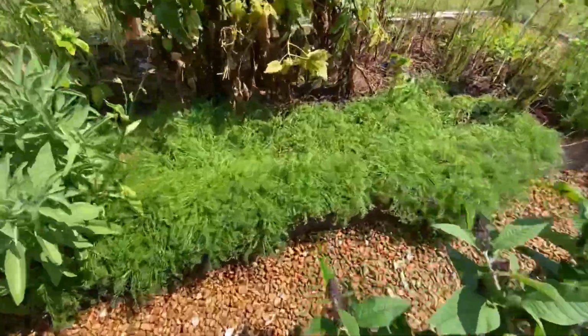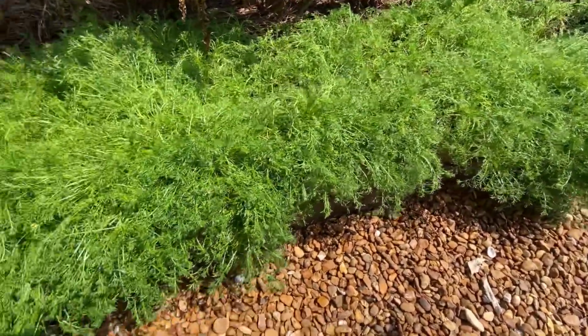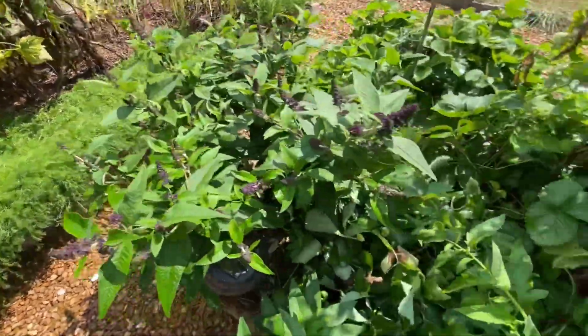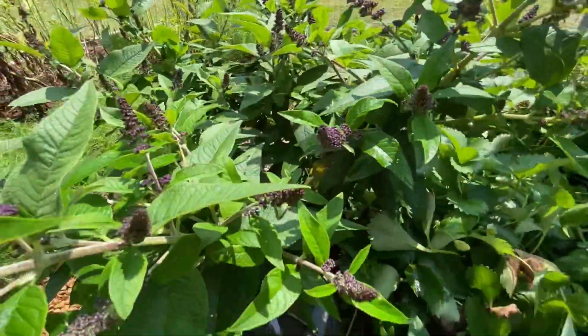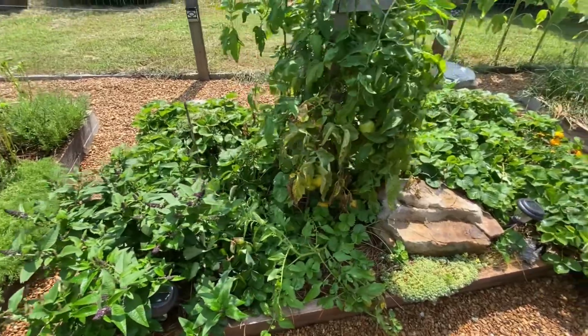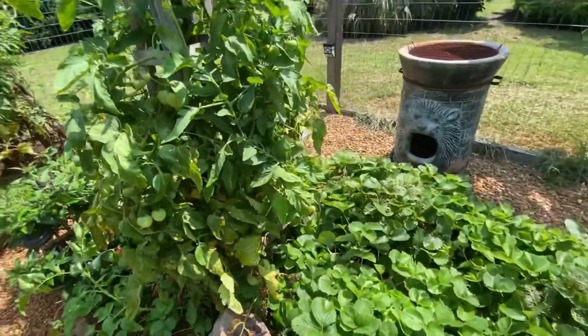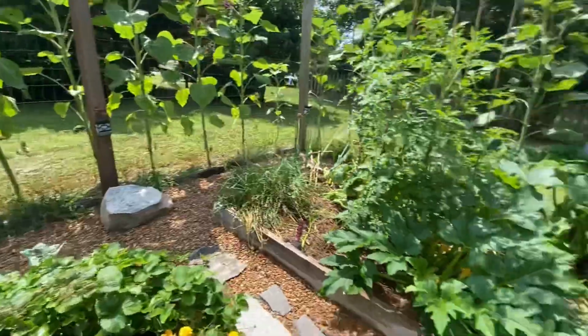And then here is, I never think of the name when I want to think of it. Chamomile. Hasn't bloomed yet. And then this butterfly bush is loaded with beautiful flowers. It's going to be blooming soon. And that's our strawberry patch. We're going to change that out for more bell peppers next year. Strawberries are so finicky. But yep, lots of tomatoes coming on here.